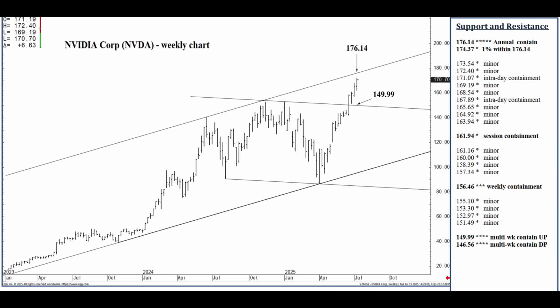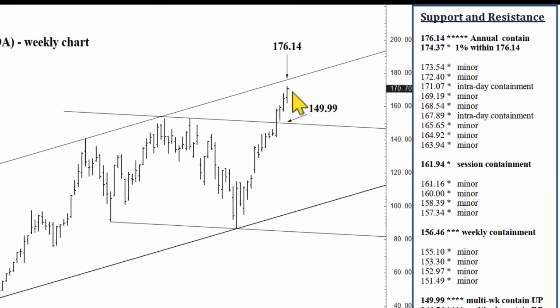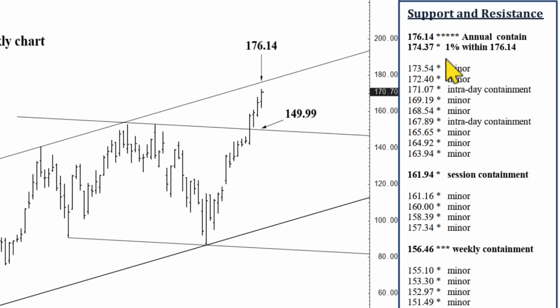So, big picture, NVIDIA. It was 4 weeks ago this Friday that we settled clearly above that 149.99 one-year horizontal channel top that then indicated the longer-term 176.14 channel top. As I mentioned at the time, I think a 2 to 3 month or sooner objective. We're almost 4 weeks into it and almost reaching it. In fact, I've added 174.37 to the mix, and that is within 1%. That is actually the 1% mark of 176.14.